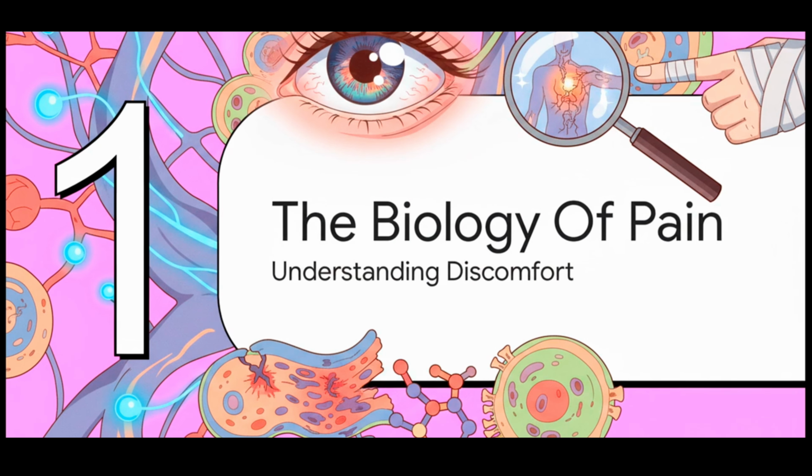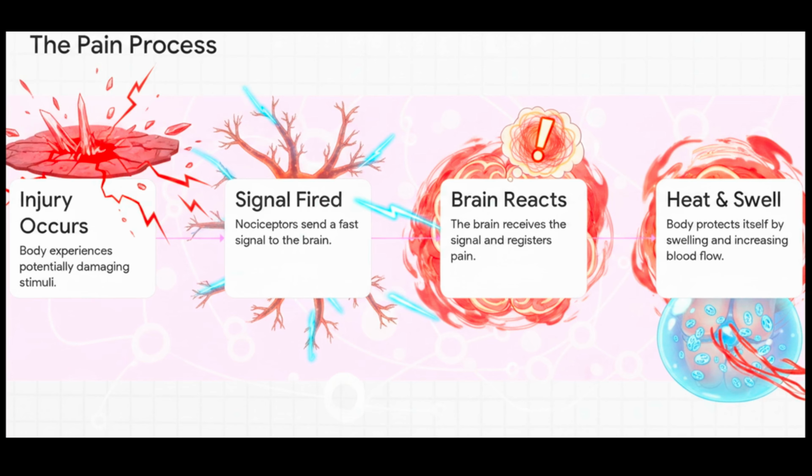Let's actually map out exactly how this biological journey plays out. Step 1, an injury occurs. Step 2, those nociceptors we just talked about fire their rapid response signal. Step 3, your brain registers the signal, translating it into that universal feeling of ouch, that hurts. But it's step 4 that is absolutely crucial here. Before you've even fully processed the pain, your body is already hard at work. It triggers heat and swelling right at the injury site.